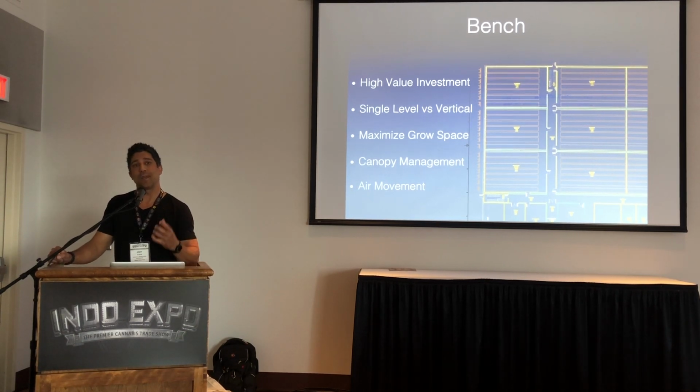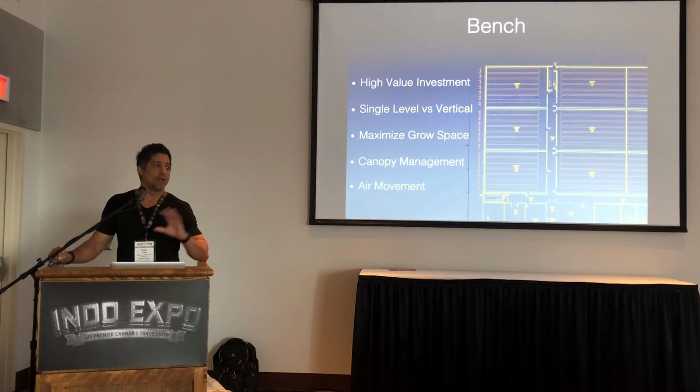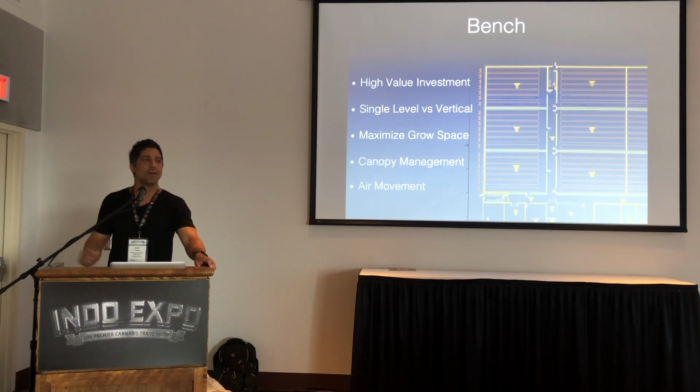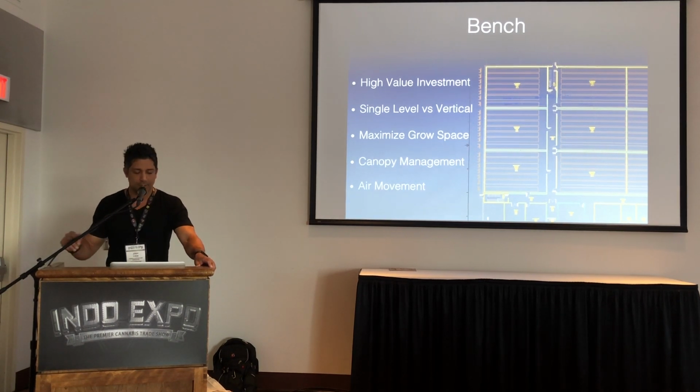So you have to think from an investment opportunity and that mindset, not just coming from a grower's mind, but from a business mindset as well. It's a smart investment. These things will last for decades. So spend a few extra bucks. I mean, we're talking $11 a square foot on average, $10 a square foot. It will last you a lifetime.